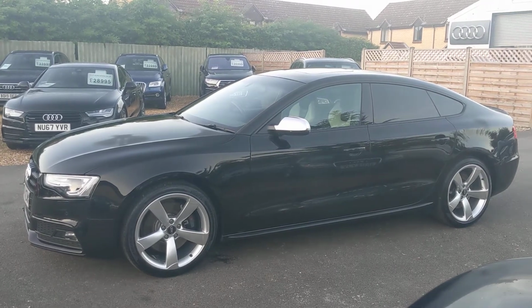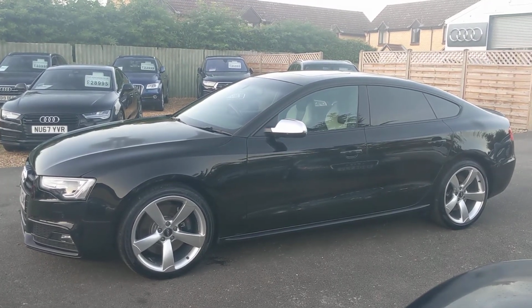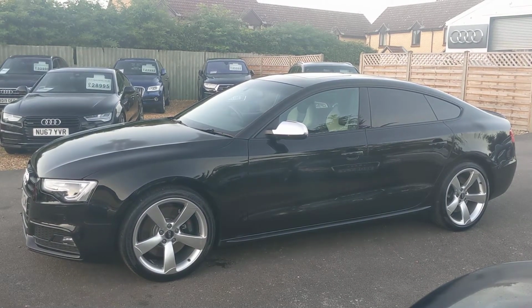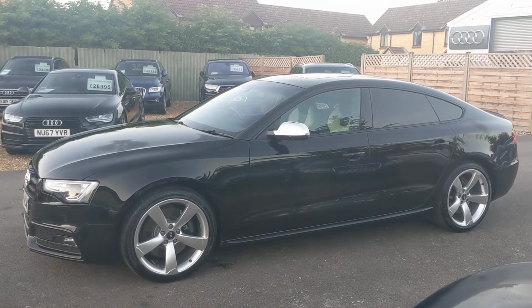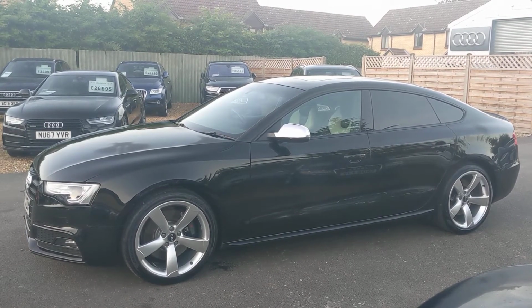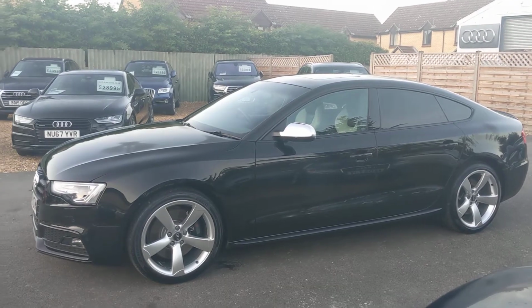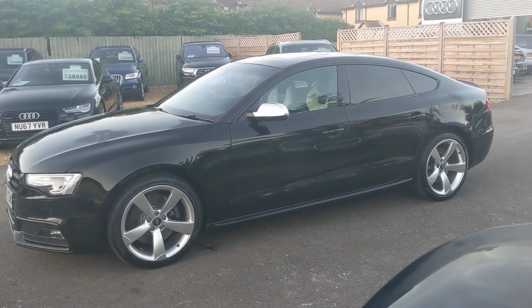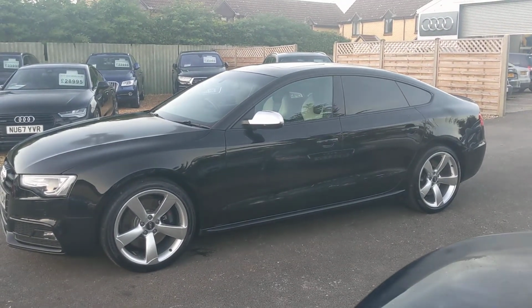I'll hopefully get this one in before we lose the light. We've got a December 2014 Audi S5. It's a 3-litre supercharged petrol. It's got the TFSI injection system on it. This one's finished in Mythical Black, which is a pearlescent finish.